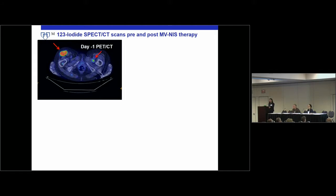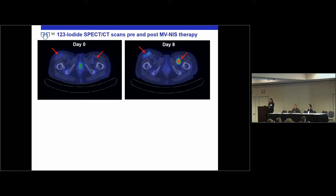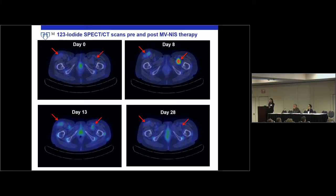we could see an FDG scan. The arrows point to the FDG glucose avid tumors on the flank of a myeloma patient. At baseline scan for the NIS expression of this virus shows 0 uptake. At day 8, infection of the 2 tumors. Interestingly, they infect to different extent, and over time, 13 and 28, elimination of the virus infection by the immune system.